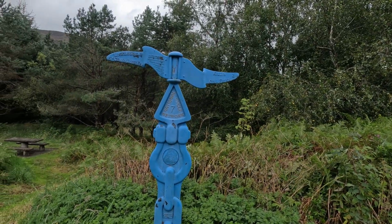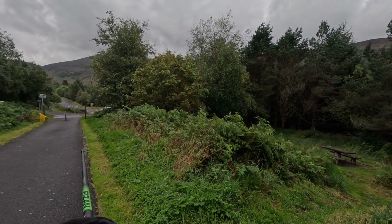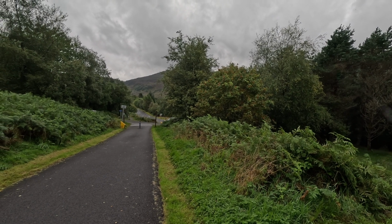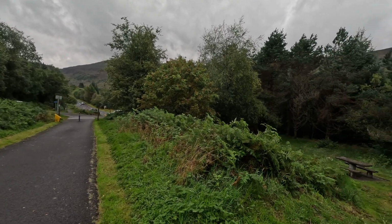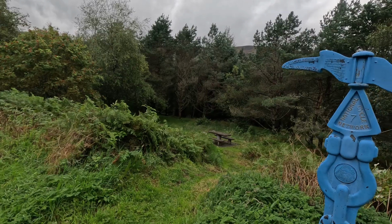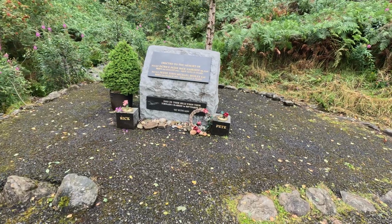At the cycle network sign, 3.5 miles to Killin. The trail sign at the car park there says 4.5 miles to Killin. And round the corner where we were camped, which is about 400 metres away, it says 4 miles to Killin. Oh, we had breakfast down here. Nice little spot. I remember this one.